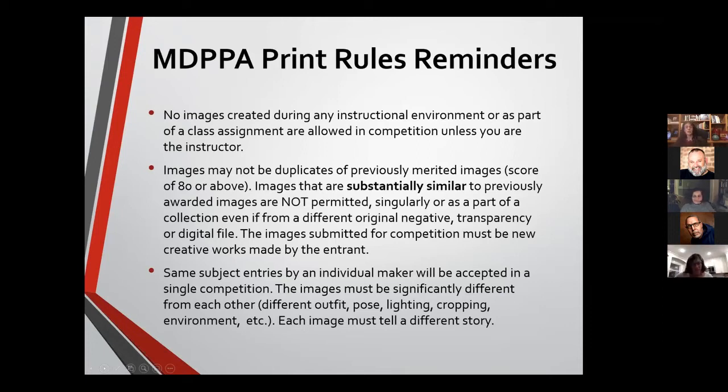You can, however, enter the same subject now, as long as it's significantly different. So if you're photographing a dog, like me, or a cat, or a bird, or a squirrel, right? Okay, yes. As long as, you know, it can be from the same session, but the images need to be significantly different. So they should basically tell a different story. And if you're in doubt, just ask, we'll let you know.